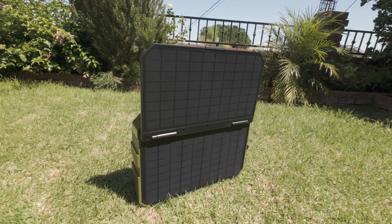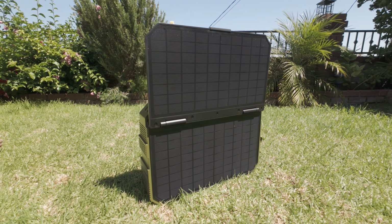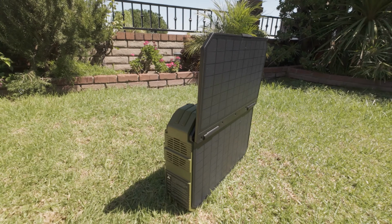It is easy to carry, it is rugged, it's splash proof, it has really good capacity for the size, and it has my preferred chemistry, which is lithium iron phosphate. And it also has pass-through charging. It has true pass-through charging, but it does not have UPS mode, which means when you plug it in to charge, you're not getting the AC power to come out of your AC outlet. You're always using the inverter for your AC power.